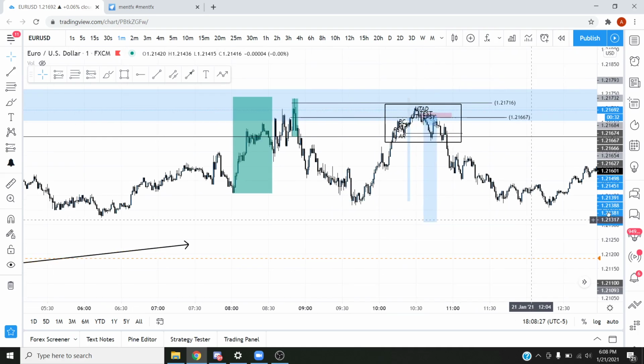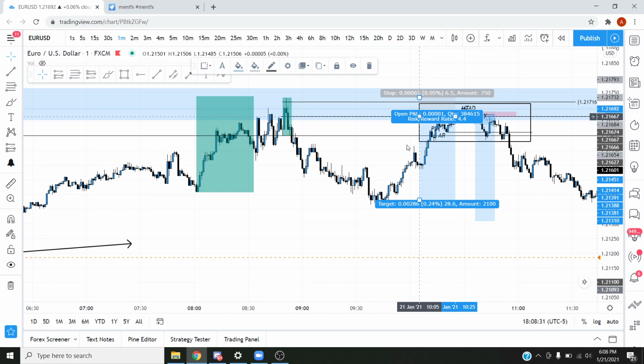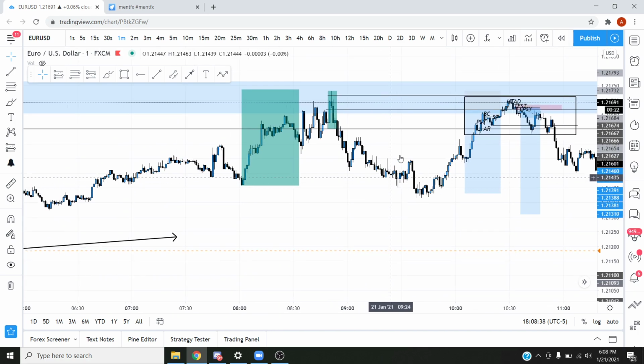And there's that original sell that I sent that I said you could take if you didn't want to go crazy. The 6.5 pip stop loss, very standard, actually more than what I usually like. However, we were still looking inside this area, this last buy candle before the sell candle within the mentfx block, which again, we talk about in the mentorship if you want to be a part of that.